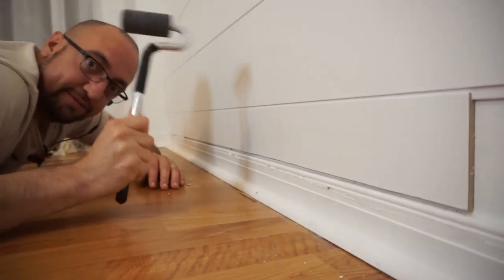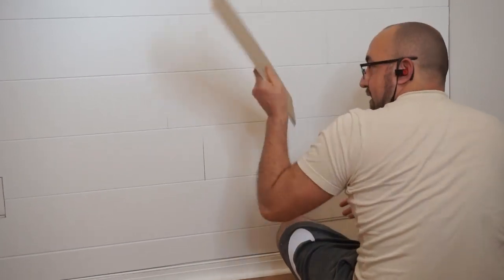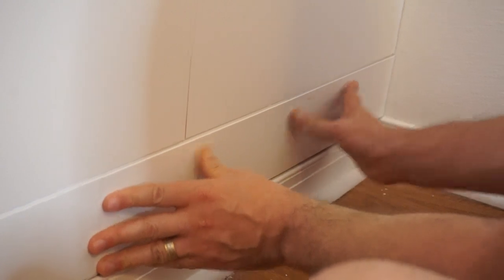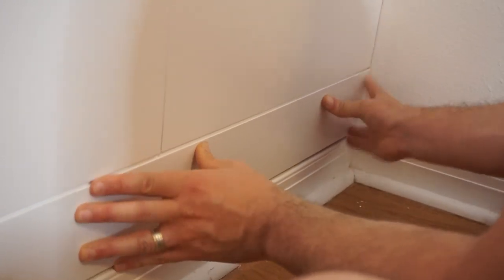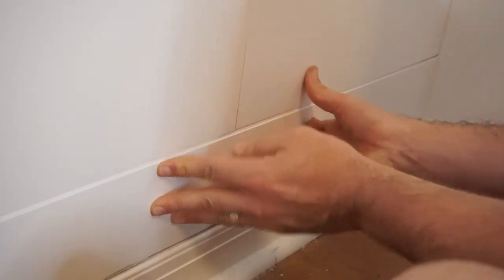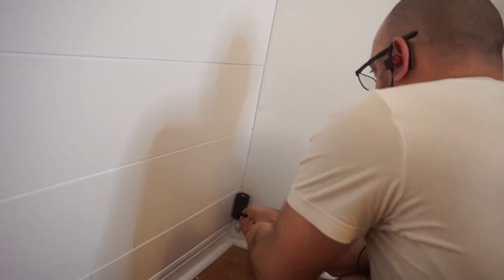J-roller. Very important. Last piece of shiplap going in. So exciting. It really is. Oh yeah. Boom. Boom, good show. Shiplap is officially done. I'm so proud of myself.